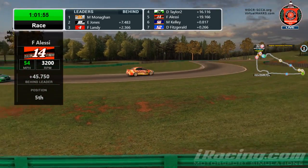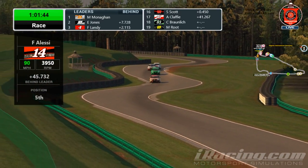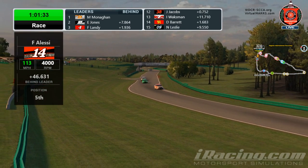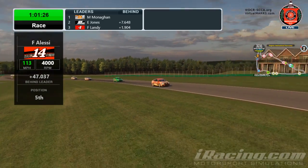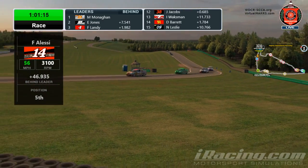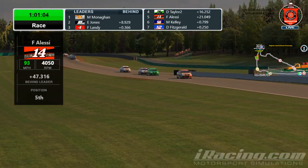Michael, Eric, Forrest, and Devin all in first, second, third, and fourth. And pretty well spread out. Looks like Forrest has made some gains on Eric for the second and third place battle that might be coming. They're exactly 2 seconds apart right now. But Michael Monahan's still up there with an almost 8-second lead. Mike Kelly kissing the curb there. If you saw that about 2 seconds ago, he definitely had 2 tires up in the air.